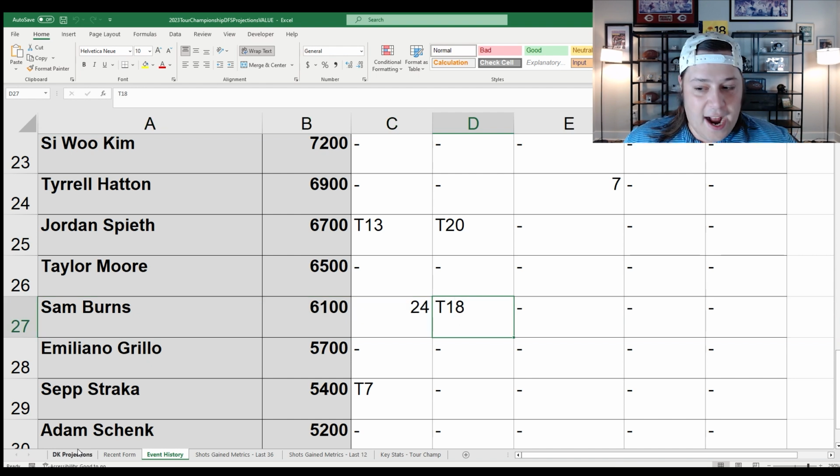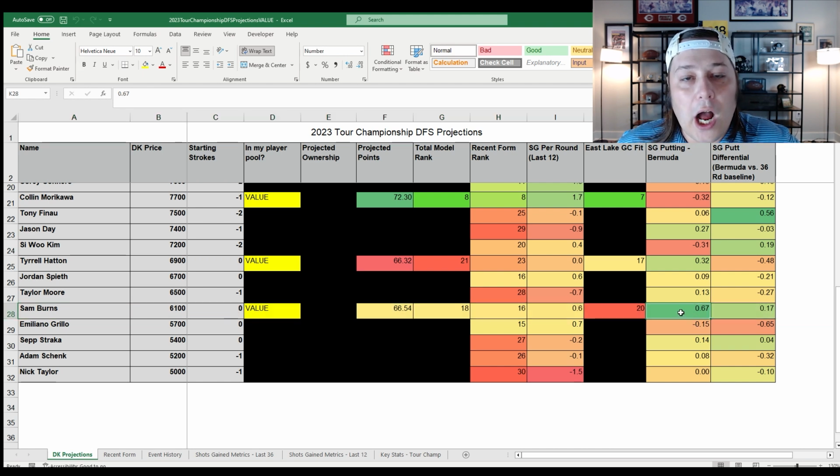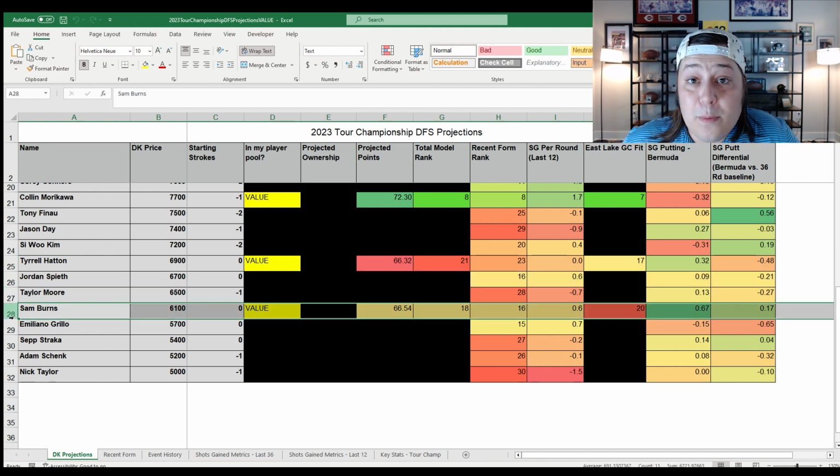And on Bermuda Grass, which is the surface of the week, right, he can go out there and get nuclear hot, right? That's where Sam Burns wins golf tournaments. And Sam Burns, unlike some of the other players in this range, is capable of actually winning this golf tournament without strokes. Now, like a Griot, Straka, Shank, Taylor, obviously a Hun and a Spieth could win this without strokes too. But it's these elite tier high upside players that are capable of going out there and shooting 15 to 20 under par here.